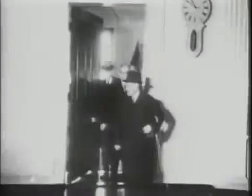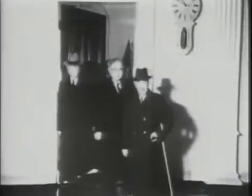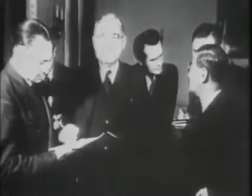The Japanese diplomatic code had been broken in the summer of 1940, but there was a time lag in deciphering the code and translating into English.